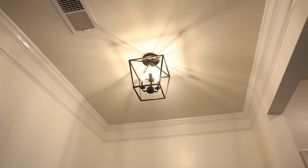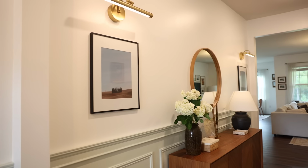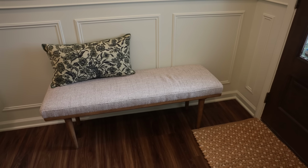I'm thinking maybe adding arches or molding around the doorways. We talked about wallpaper, carrying the lighting into this side of the hallway. Those are some of the ideas I'm playing around with, but I'd love to hear from you as well.